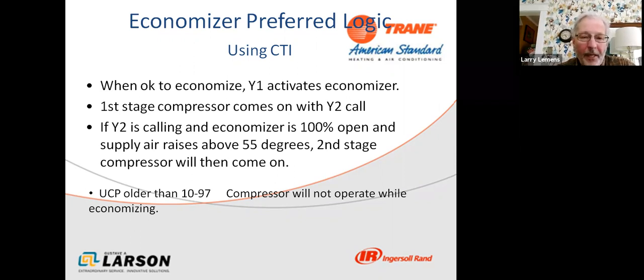So if you get a Y1 call and it can't keep up and you give it a Y2 call, what's going to happen is the economizer is going to need to go to 100% open until the air temperature rises above 55 degrees. Then the compressor will come on, okay? So until the economizer has been open at 100% and the mixed air temperature goes above 55 degrees, that compressor will not stage on.